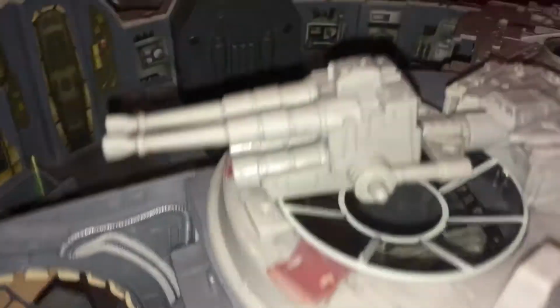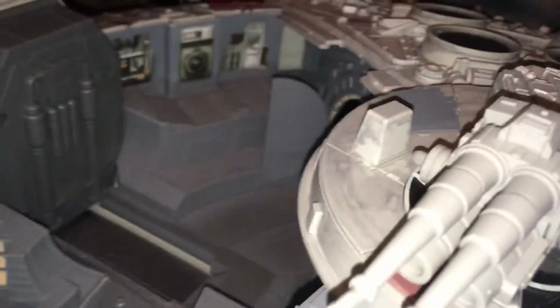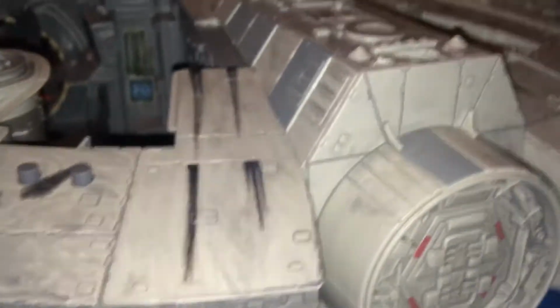It's similar to this one, except it doesn't have those 2 spots for the missiles, and the missiles are basically fired off by that and that, and they hit these 2 ridges, and you can see into the gunner seat. You can see Luke in there. He's the orange bit. So yeah, you can actually see through that. I'll show that off better.